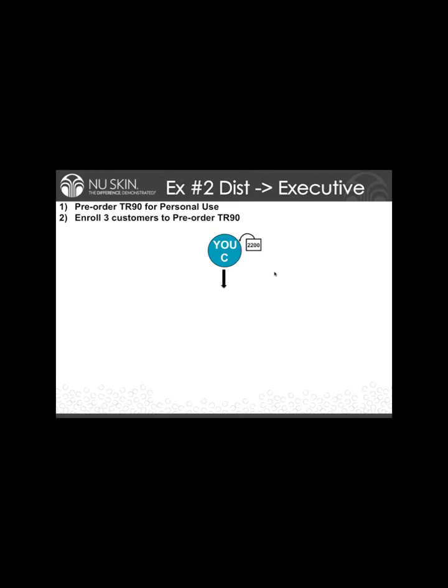Example number two is for those of you that are distributors, and you're going to do the same thing as the customer did: you're going to purchase product for yourself. You're going to get one other product user to order with you. So with one code, you're going to create $2,200 in volume, and you're going to enroll three customers total.